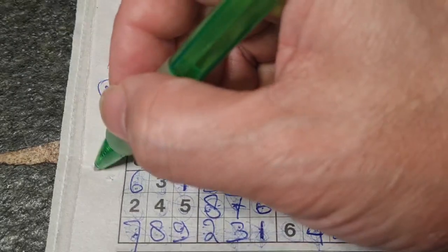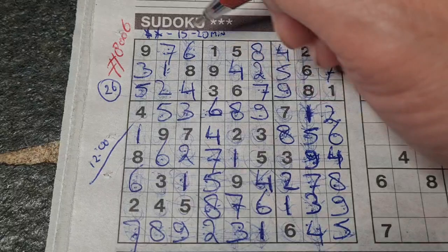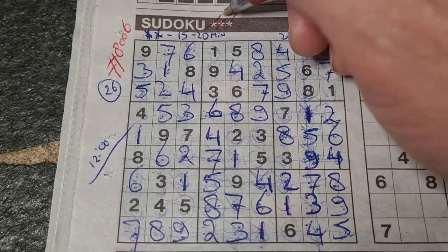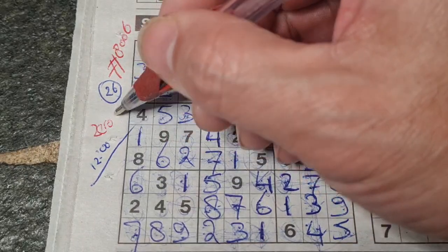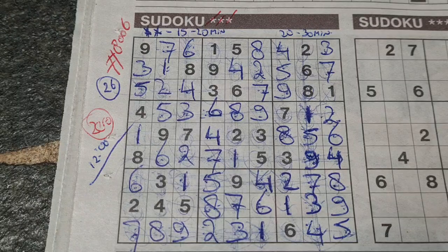Finished in 12 minutes. Well, you solve it again. 3 stars, no. 2 stars, no. 1 star, no. Should be a 0 star. I'm faster than 14, 15 minutes, so I'm well, well pleased with the time. And I like this one.